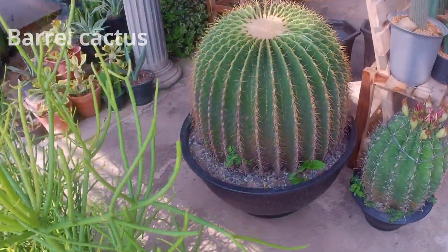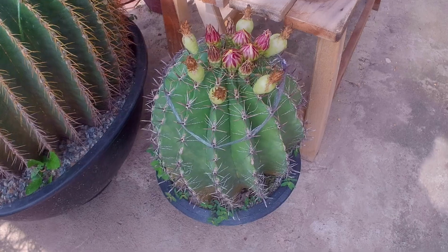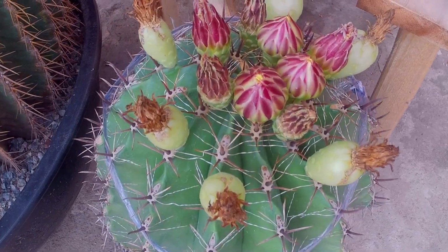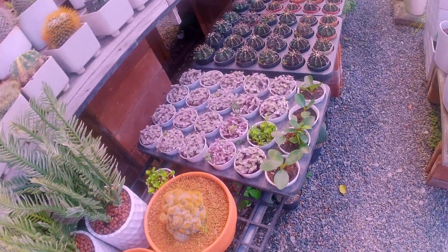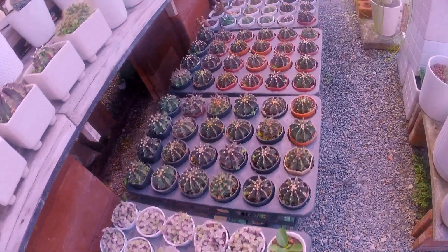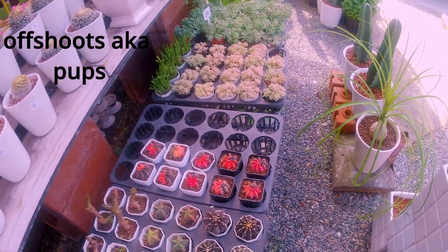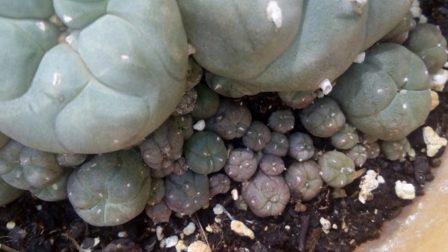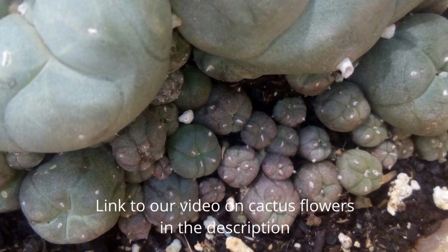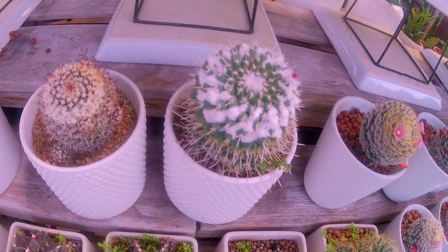Some of the larger barrel cacti can fetch prices of tens of thousands of baht, but most common cacti sell for 3 for 100 baht or 50 baht each. The reason the small cacti are so cheap is because most of the little ones are offshoots, aka pups, of the larger cacti. A larger cactus will spread out, and each pup will turn into a whole plant in just a few days.